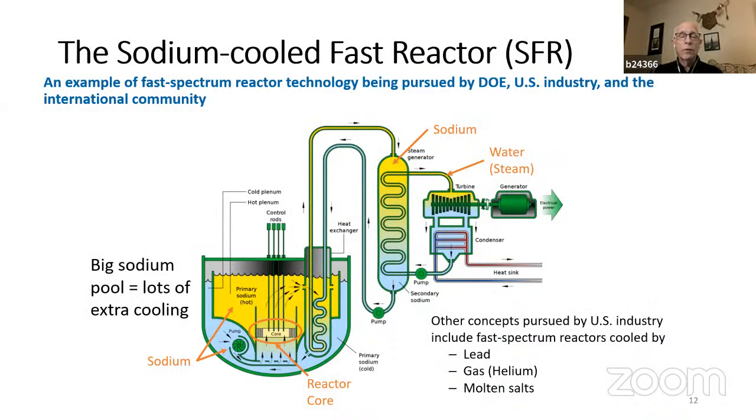So what does a sodium-cooled fast reactor look like? I had a picture on the earlier slide. This one is blown up a bit more. One great thing about liquid metals and molten salts is when you heat them up to the very high temperatures that you have in a reactor, they don't increase in pressure.